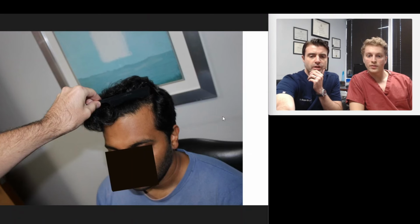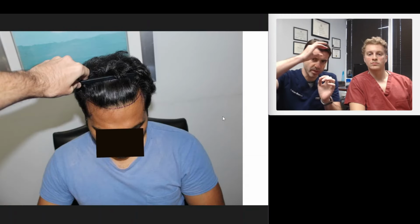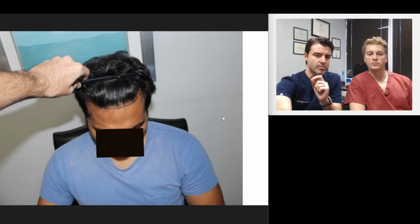So this is a gentleman, like Dr. Parissis had said, that basically just was coming in for a beefing up, a little bit of tweaking of this frontal area here, and you can see he's maybe like a Norwood 2, I would say. But he also thinned not only in this frontal band region, he also had some thinning in the temple region.